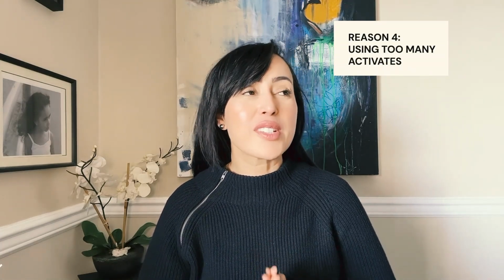Reason number four is that you're using too many actives and your skin cannot keep up. Your moisturizer is not enough. No matter what you put on, it's just not enough because you're depleting your skin of its natural moisture. I've seen this so much throughout my career where clients are just stuck in that loop. They're over drying the skin and then nothing becomes enough.